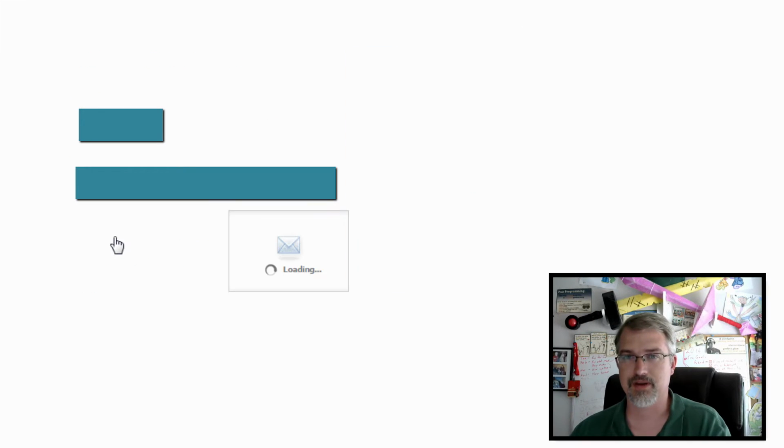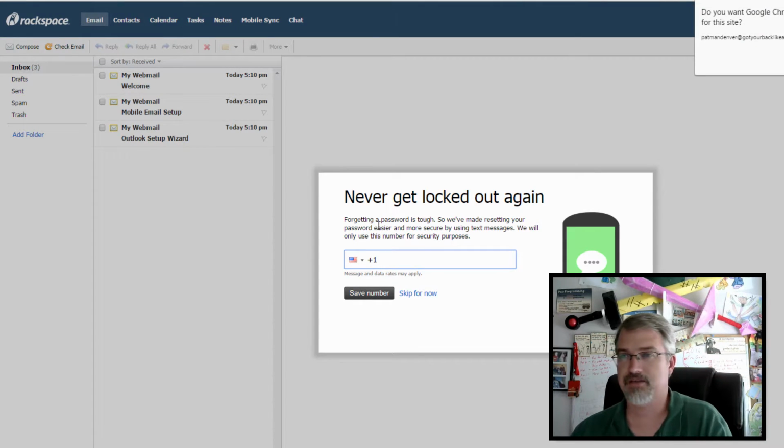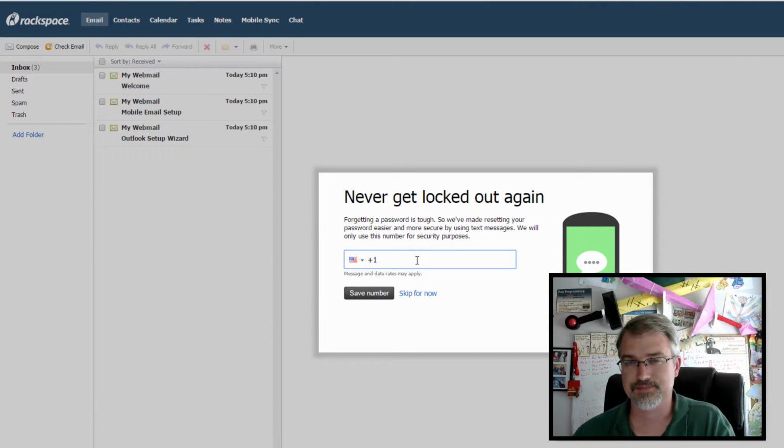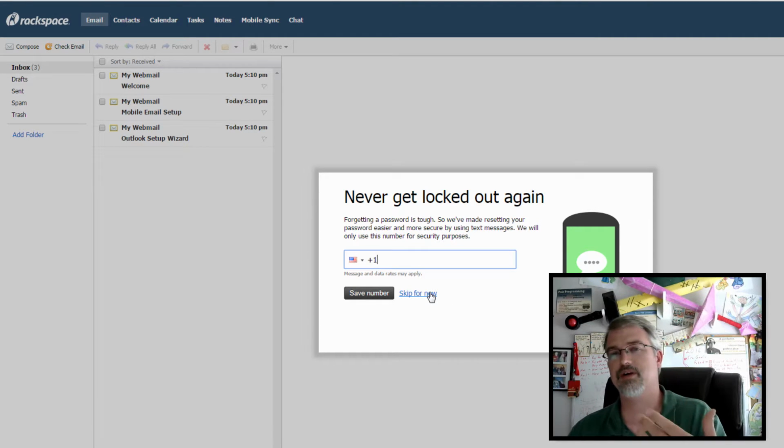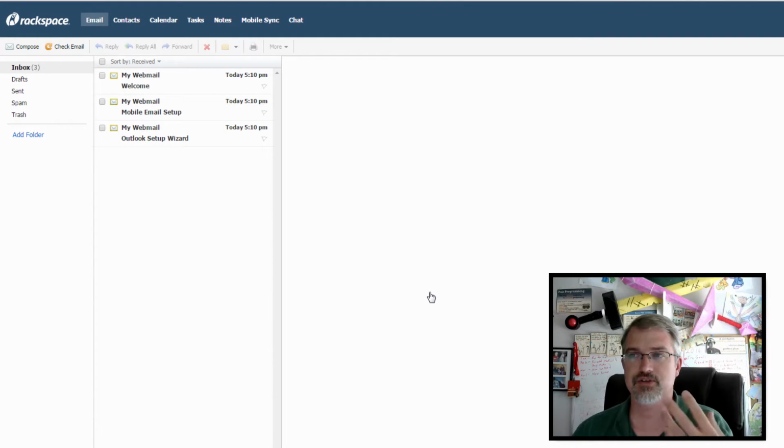And they'll probably just be using the webmail version, so that's fine. So we log in, and there I go. I have email. Never get locked out again. That might be important. Well, I'll skip it for now. Usually you can put a phone number in here, and I'll probably do it later. It's probably a good idea to do that. And then they will send you a text message. You'll enter that information in. So just in case you lose your information, they can get you back in. Okay, so there we go.